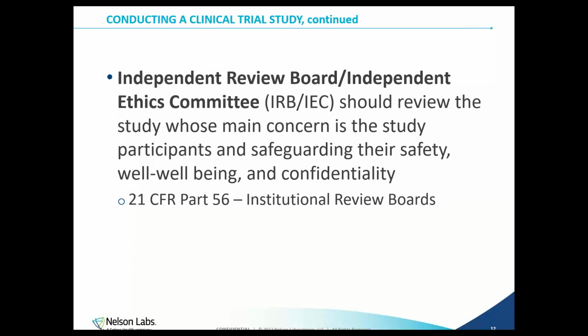All our clinical trial studies are reviewed by an independent review board or independent ethics committee, an IRB or an IEC. They review the study, and their main concern is the study participants and safeguarding their safety, well-being, and confidentiality. We follow the Federal Regulation 21 CFR Part 56 for institutional review boards.